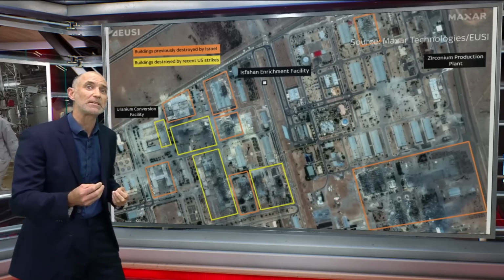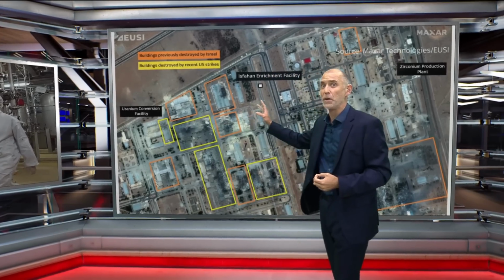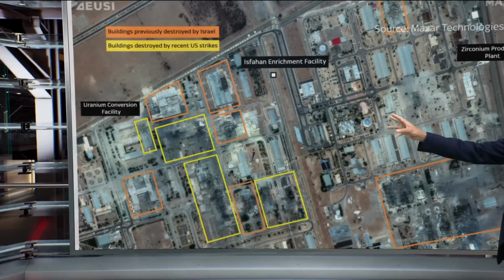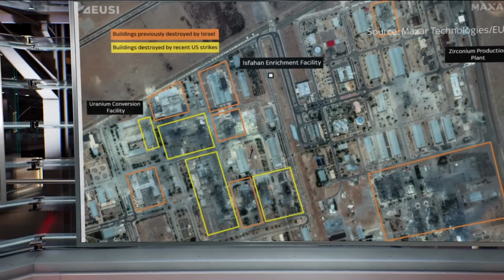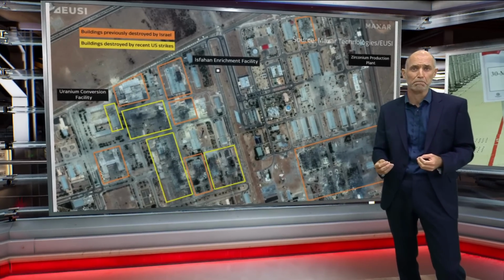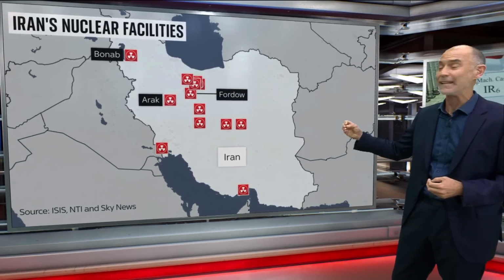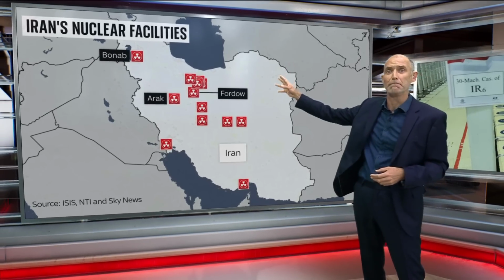Again, Israeli missiles destroyed a number of buildings outlined here in orange last week. And at the weekend, US cruise missiles targeted others, including the uranium conversion plant that turns uranium hexafluoride from centrifuges into uranium metal. If Iran wanted to build a bomb, that's a necessary step. And let's not forget, those are just some of the facilities targeted. There were strikes on at least 7 others, but that leaves 10 more with links to nuclear research, like Bonap up there.